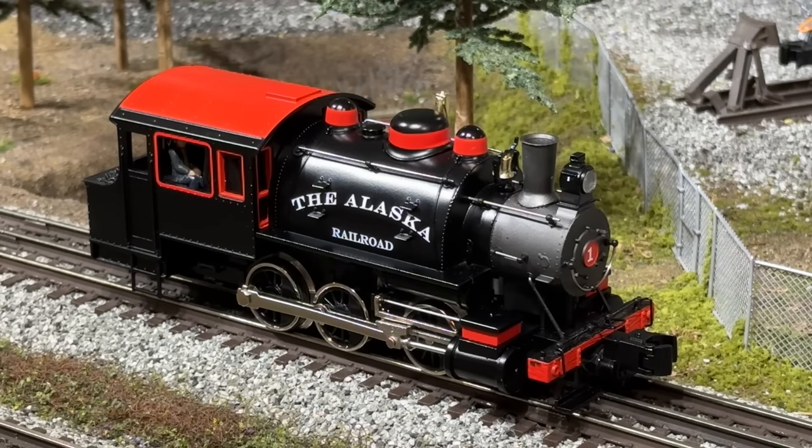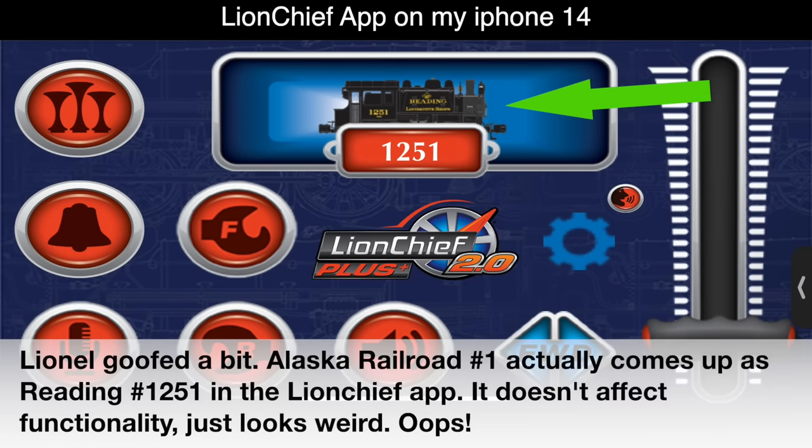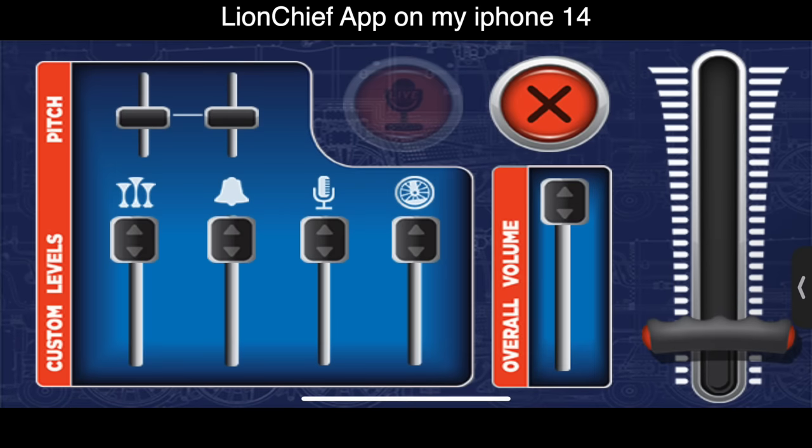Now, I have to warn you that because of that small speaker that you saw on the underside, this thing is not terribly loud, especially when you compare it to other full-size diesels. So just know that it's not going to be terribly loud. Now I'm going to try to do some audio jujitsu in editing to make this thing as loud as possible, but if it's not very loud in the video, now you know why. Anyway, let's check out the whistle first. And you can adjust the pitch of the whistle, so let's try that.